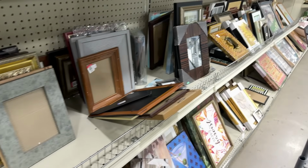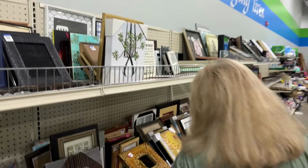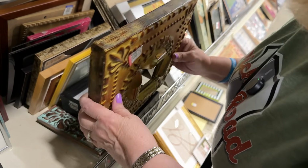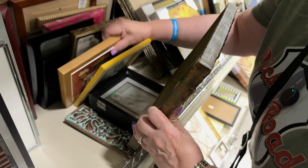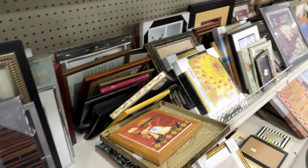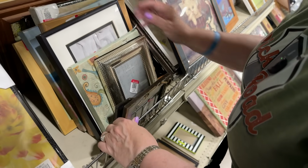Let's see what else we have. You looking up there for me? Looking everywhere. You're so nice and tall. Okay. Oh, look at this. This is a metal piece that you could put something in. It's from probably Target. And I just see that is a trivet, but it's a very modern piece. Yes, of course. Let's see what else. Little keys. Again, a very modern piece.